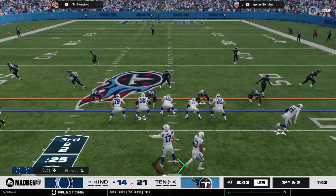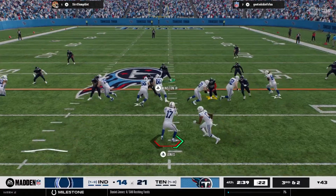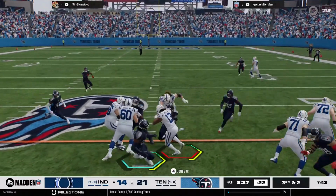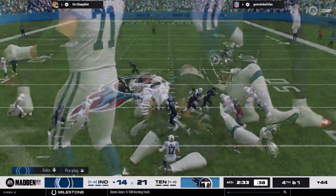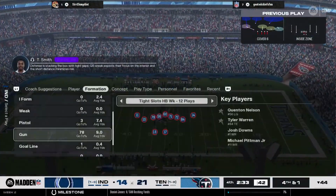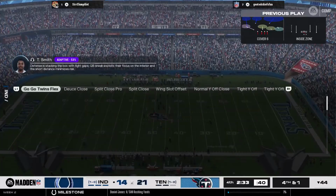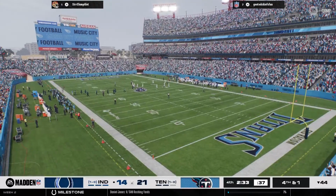Now Jones wants to change it up. From the gun, they'll try to run it. Well, he's going to be a yard short. Needed 2, but only got 1. 4th down. The Titans going to use the first of their timeouts. That'll leave them with 2 remaining. We'll be back after this.